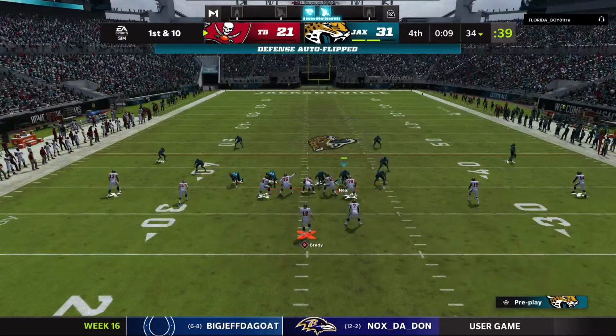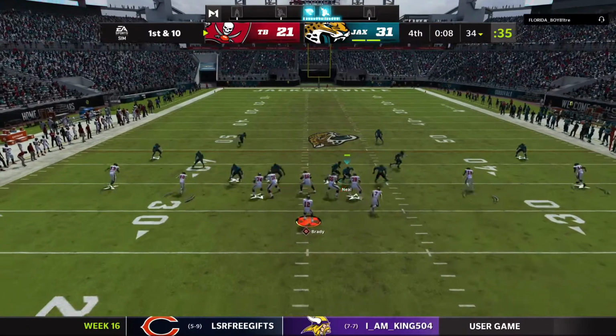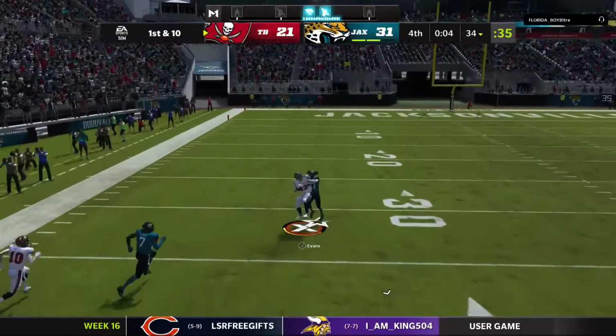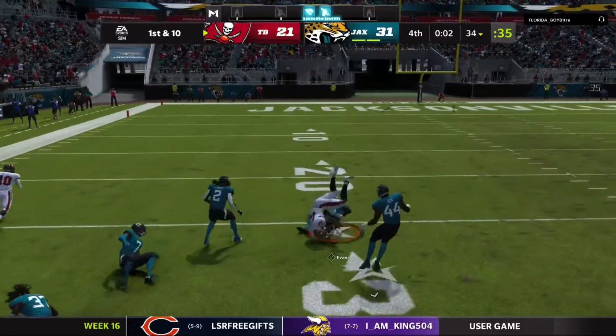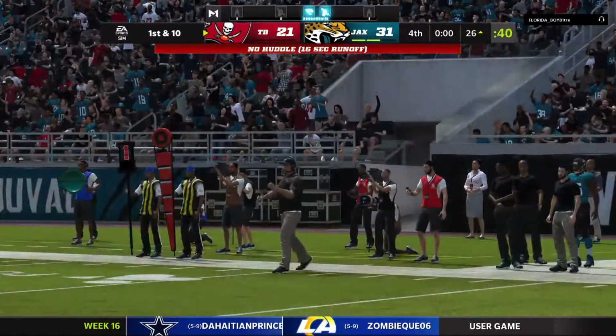From the 34 now, here's 1st and 10. To throw is Brady. Now a desperation throw deep downfield. A leap, and he's got it. He got it. And all the way down to the 26.